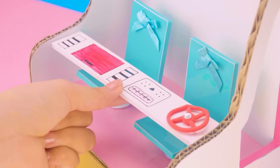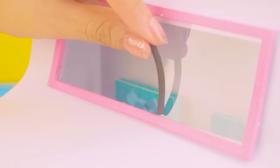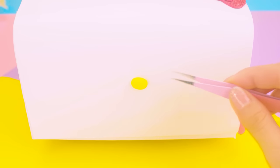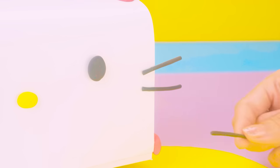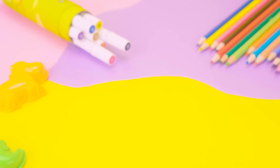Dashboard. Using Foamex to make the hood of the car and stick white paper to create the windscreen. Decorating with a cute bow, yellow nose, bling eyes. Don't forget the wail of ambulance sirens.